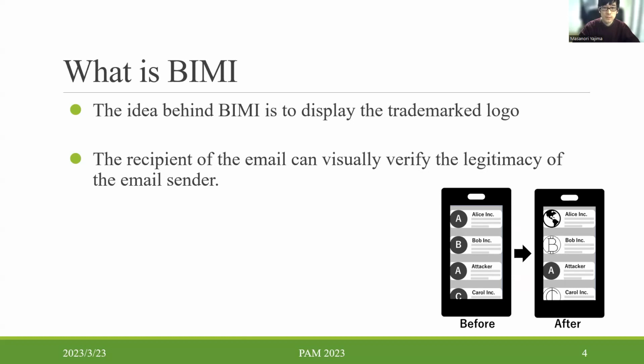Here are some key points about BIMI. BIMI allows a company to display their logo in the email message. The logo is displayed only if the email message passes certain authentication checks such as DMARC. BIMI uses a DNS record to specify the location of the logo image file as well as other metadata about the logo. Recipients can visually verify the legitimacy of the email sender by checking for the presence of the brand logo image in the email message. In summary, BIMI is a new email authentication standard that provides a visual way for recipients to verify the legitimacy of the email sender by displaying their company logo in the email message.